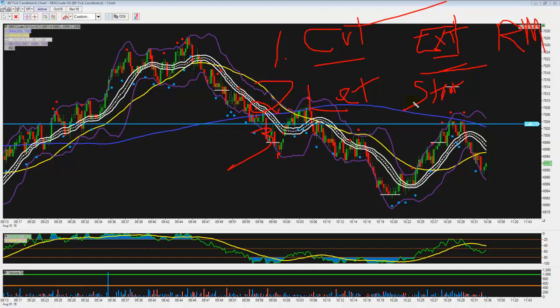The let profits run goes under trade management. And taking profits on the ride goes under money management. Now the 4th component that you have to watch out for is psychology.